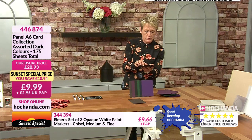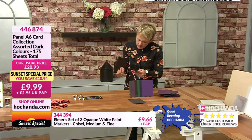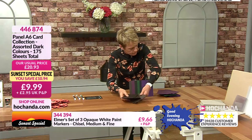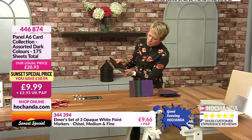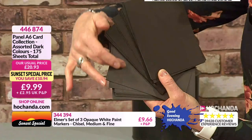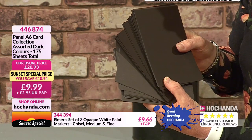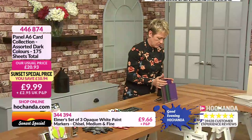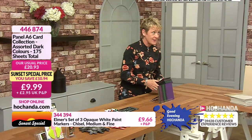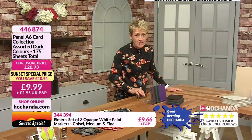And then, finally, we've got these two shades. We've got some grey. And we've got some chocolate style colours. You can see them together. Perfect. $9.99 if you want to go for those. 446874. Fabulous. Thank you very much. Better than half price. But remember, the price goes back up at the top of the hour.